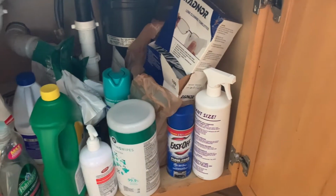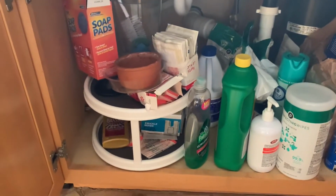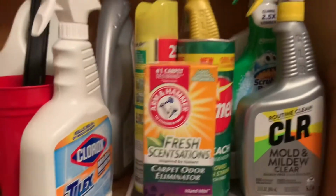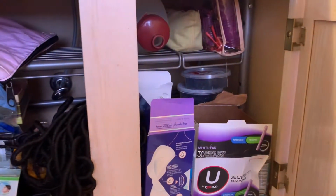Today, I'm going to be doing some cabinet organization. I think the most I can handle today is three, so we are going to do under the kitchen sink, the laundry room, and under my bathroom sink.